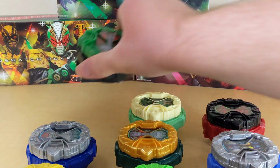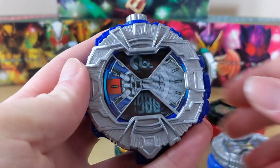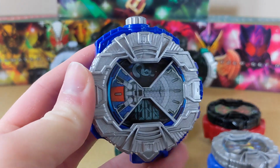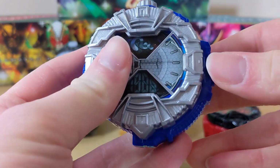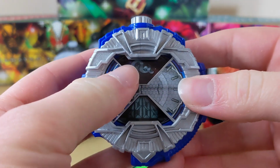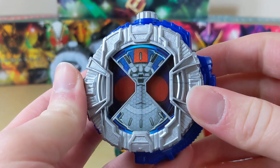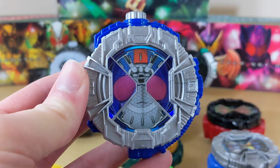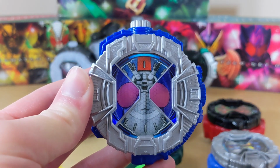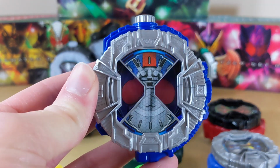Alright, so there is Black RX. And then next up, from Black RX as well, we have Bio Rider here. Very nice blue and silver, I think it looks very pretty. We have 1988 as well there, same kind of logo and everything for Black RX, because it is just another form of Black RX. But it's cool that we have them all here, and also for you Masked Rider fans. So there is Bio Rider.